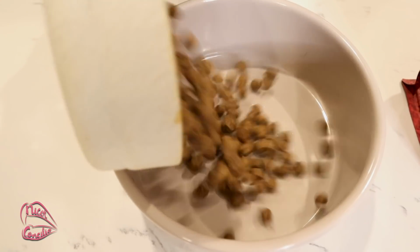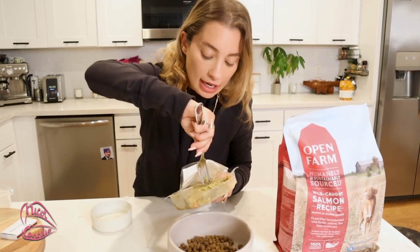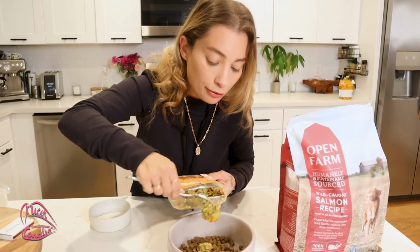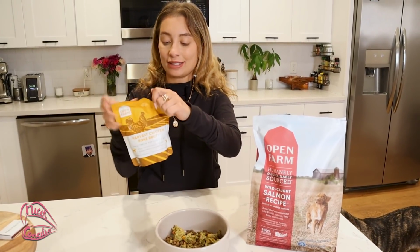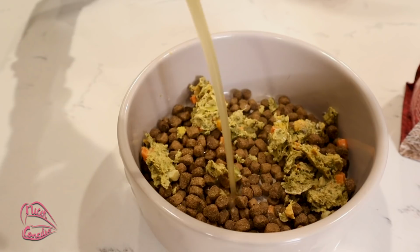It's definitely her favorite. But we're from the Pacific Northwest, and we like ourselves some salmon. And it's wild caught, so I think I might have a bite. Ew. We like to top some of Junie's food also with the harvest chicken from Open Farm. This is the gently cooked version, and it goes in your freezer. She goes crazy over this. She was drooling the other day. And to wash it all down, we're gonna add in some of the chicken broth. This is the harvest chicken bone broth.